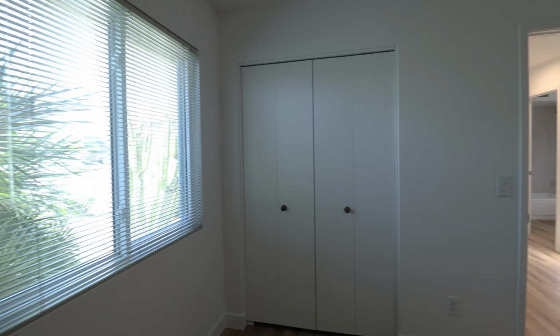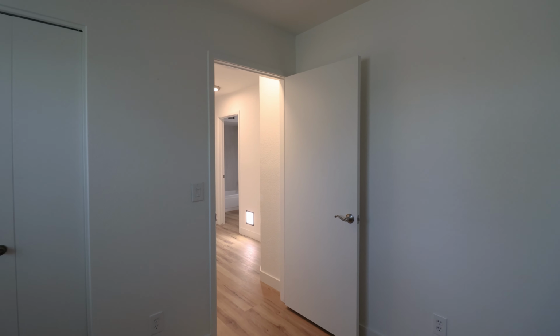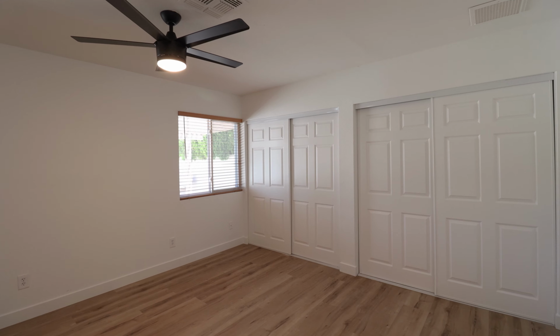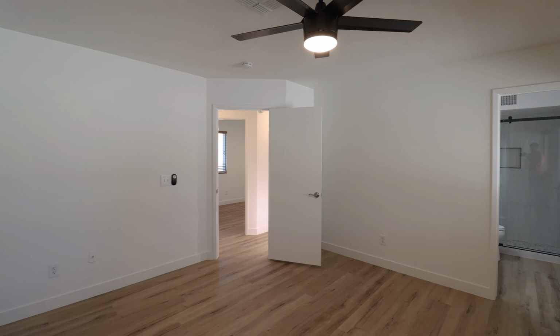at our website, leaseaz.com. You can view more photos of this home, make an appointment to view it at your own convenience, and you can apply for this home as well. Again, that's leaseaz.com. And finally, here we have the primary bedroom with its own private bathroom.